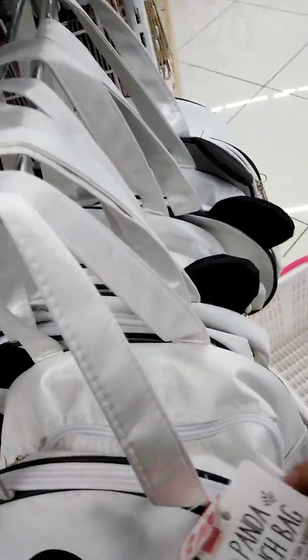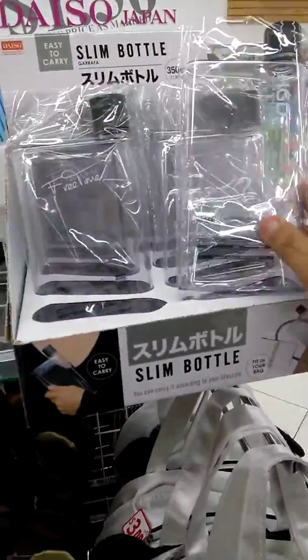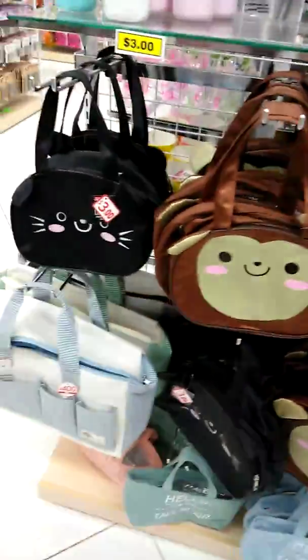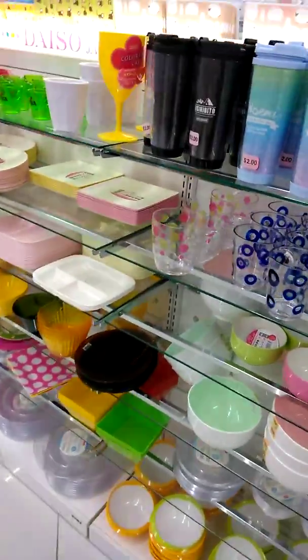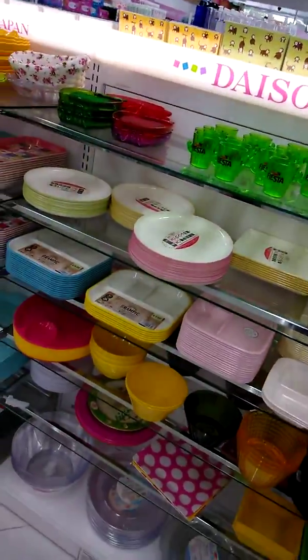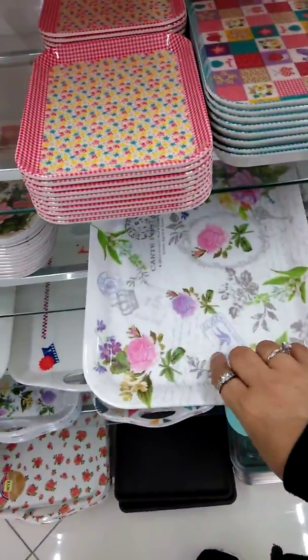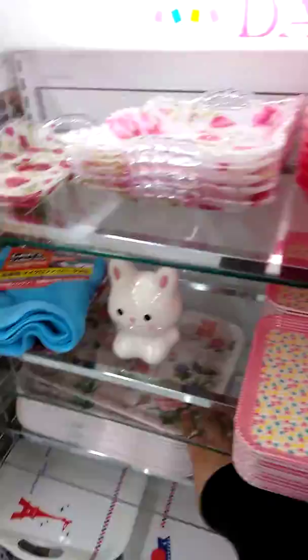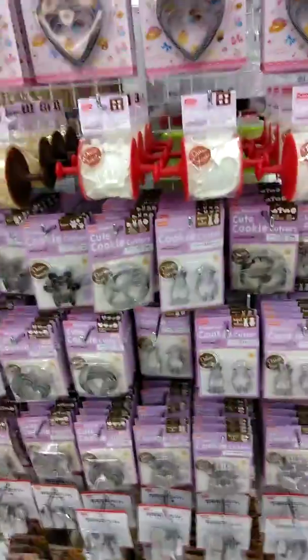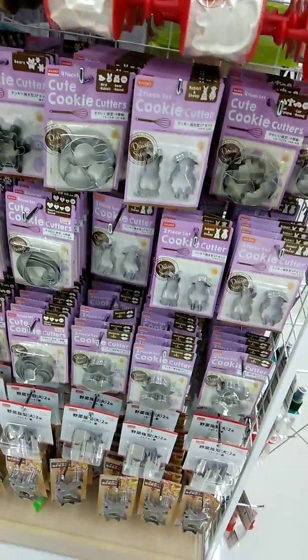I think these are their lunch bags, but you can use them for anything. Look at a bottle. That is so cute. I really love that. And then they have all the... Look at that. They have all these. I love that one. I actually got something a little bit like that. I have that one too. I love that one. And then they have all the cookie cutters here, as you can see.